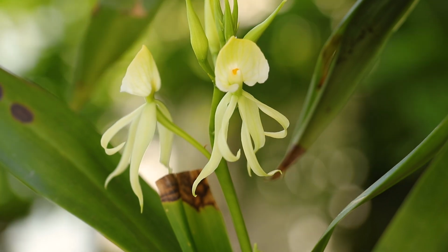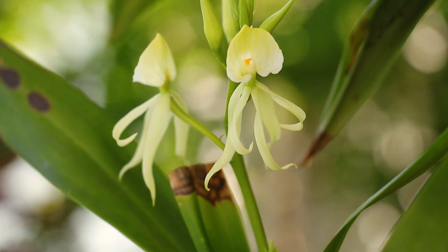These ones are actually quite long lasting. From memory, last time it flowered, I believe the flowers lasted maybe 3 months. It was definitely longer than a month. So this one's great if you want something long lasting.